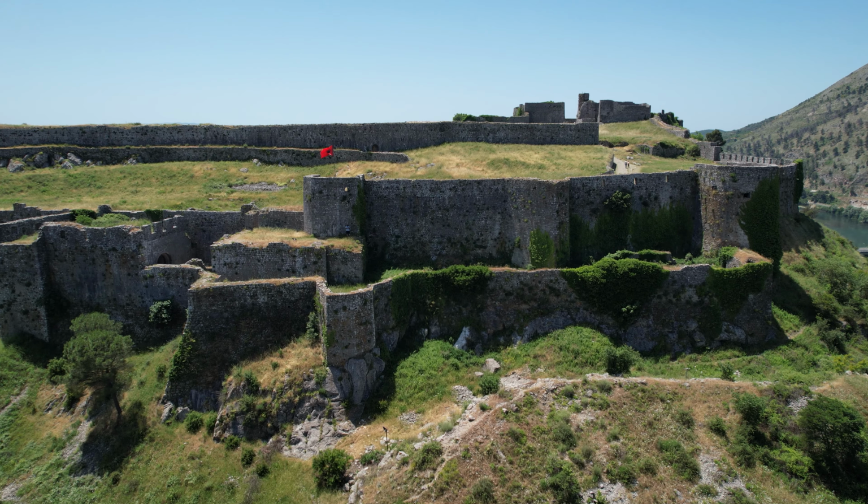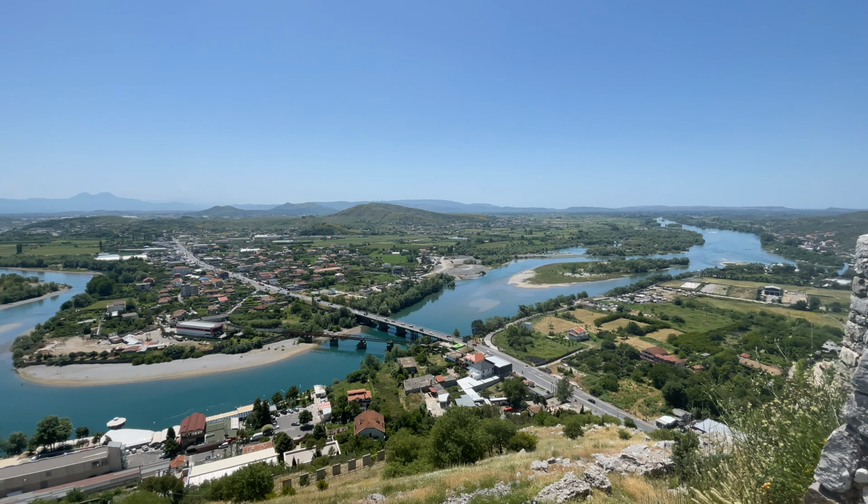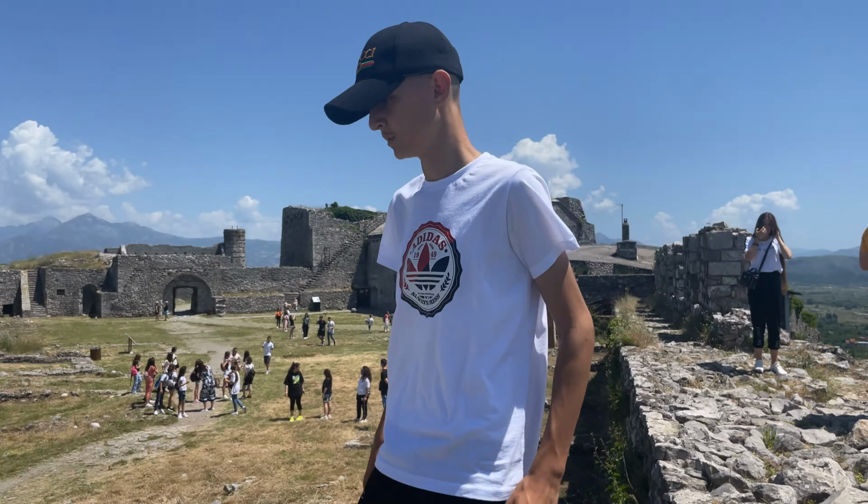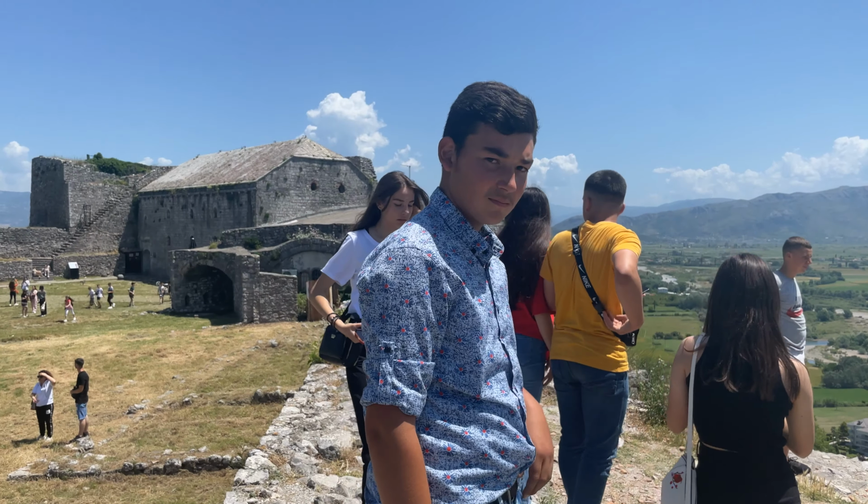The site includes the ruins of St. Stephen's Church, which was converted into a mosque, as well as a number of other buildings. Legend has it that the fortress takes its name from a woman walled up in the rampart, who served as an offering to the gods to keep the castle standing.